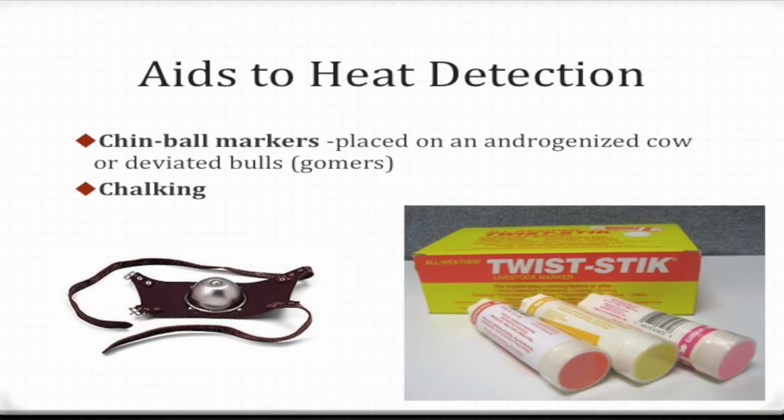We can also, a very simple, easy way, it's a method that I use personally on my cows, is chalking or a paint stick. And so you paint the tail head of that cow up prior to when you think she's going to come in estrus, and then the actual mounting or riding by another female will rub that paint off. If those cattle have hair, if it's during the winter time, that hair will stand up as well. But a very good indicator and very economical way of heat detection, because those paint sticks are just a couple of bucks, and you can do probably 15 plus cows with one paint stick.